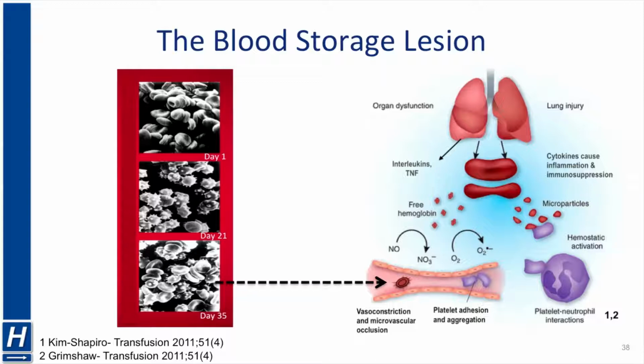So we refrigerate it, and the FDA says that we can refrigerate blood for up to 42 days. However, like anything else that we put in our refrigerator, there is some degradation of that substance as it sits on the shelf in the refrigerator. And red cells, again, are no exception. So the normal lifespan of a red cell in your body is about 120 days. The FDA says that we can store refrigerated blood in a preservative solution for up to 42 days.